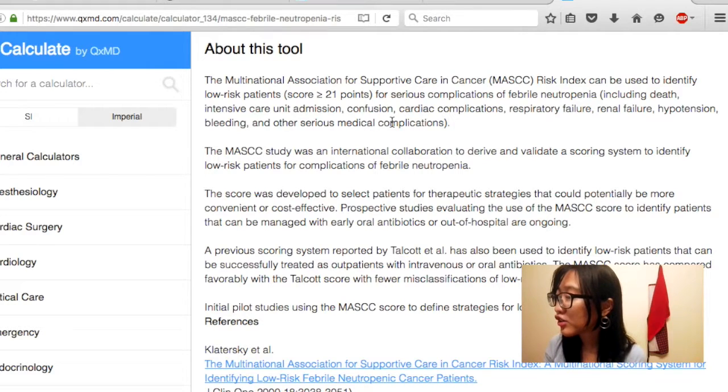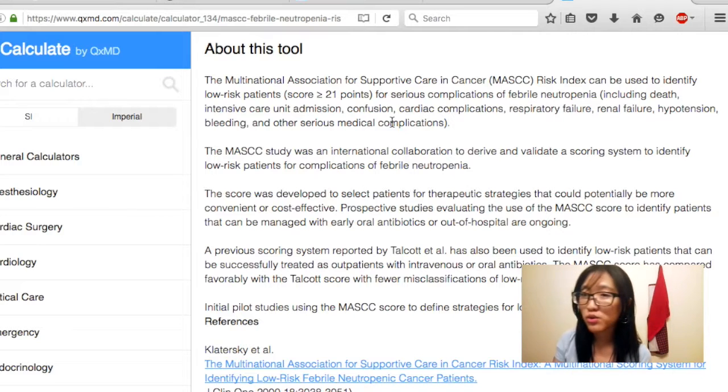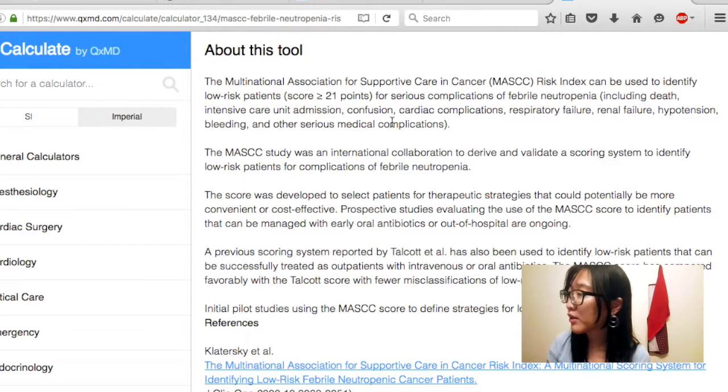The Multinational Association for Supportive Care in Cancer Risk Index can be used to identify low risk, which is a score of greater than 21 points, for serious complications of febrile neutropenia, including death, intensive care unit admission, confusion, cardiac complications, respiratory failure, renal failure, hypotension, bleeding, and other serious medical complications. It looks like the odds are in patient X's favor.